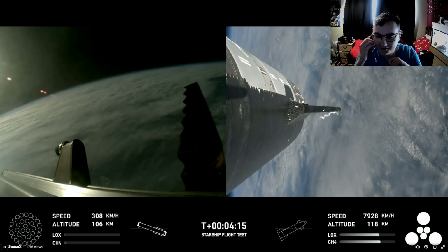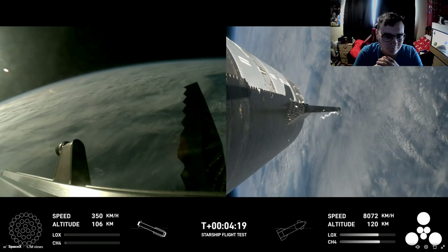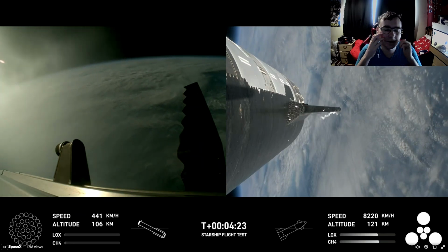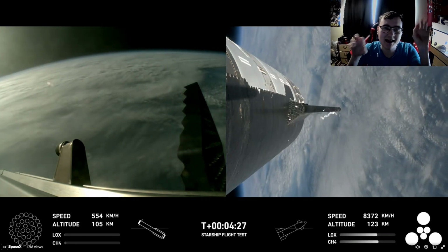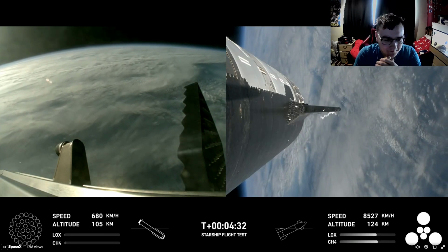Oh, seems to have cleared whatever it was. There was some venting coming from the booster there. Wow, these are just incredible views coming to us. Remember, Starship uses its tank pressure for maneuvering. Vents pressure out of its tanks on the left-hand side of your screen, as well as on the right-hand side of your screen, in order to maneuver.